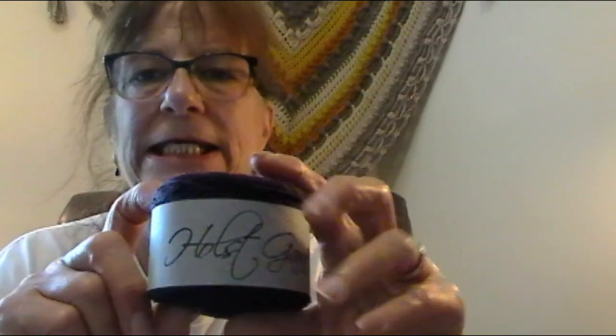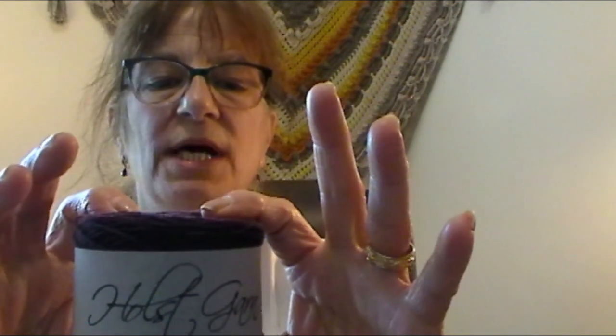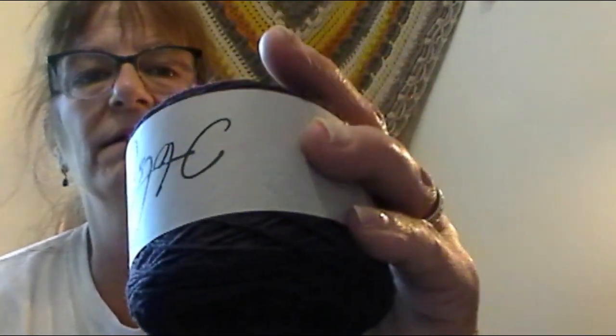So we'll start with the Noble line, which is 90% Geelong wool and 5% cashmere, and it is soft. I mean, it's soft, but it's not super soft. 364 yards, suggested needle size is 3 to 3.5, and the gauge is 25 stitches per inch. And as you can see, this is a thin yarn. This is definitely lace weight yarn.